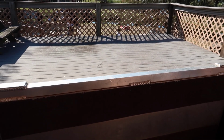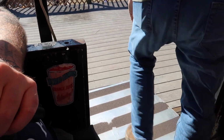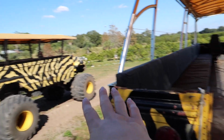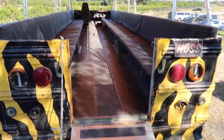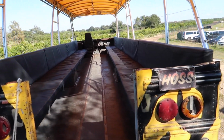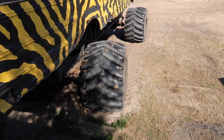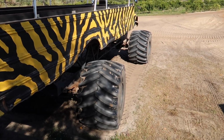Groove for the tires. Thank you. That was our monster truck. And this is another one here ready for its next tour. As you can see, they're huge with huge tires. I'm sure those tires are taller than I am.